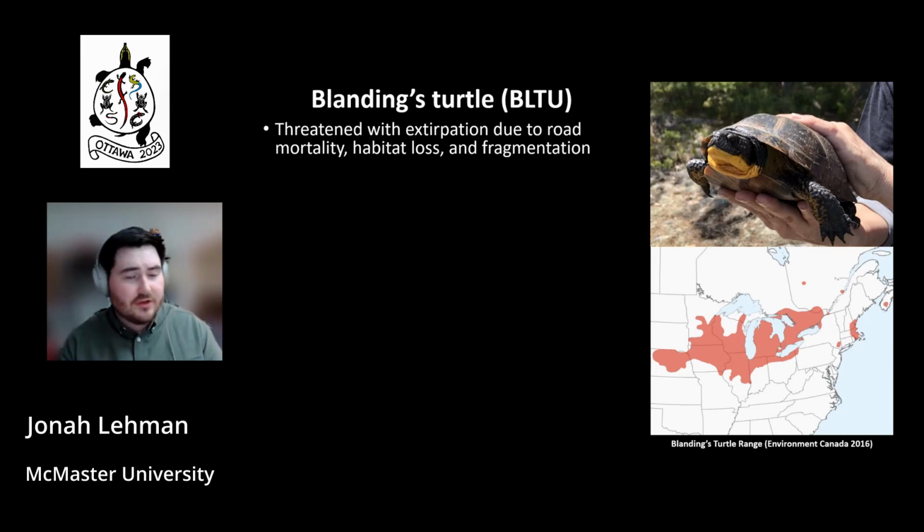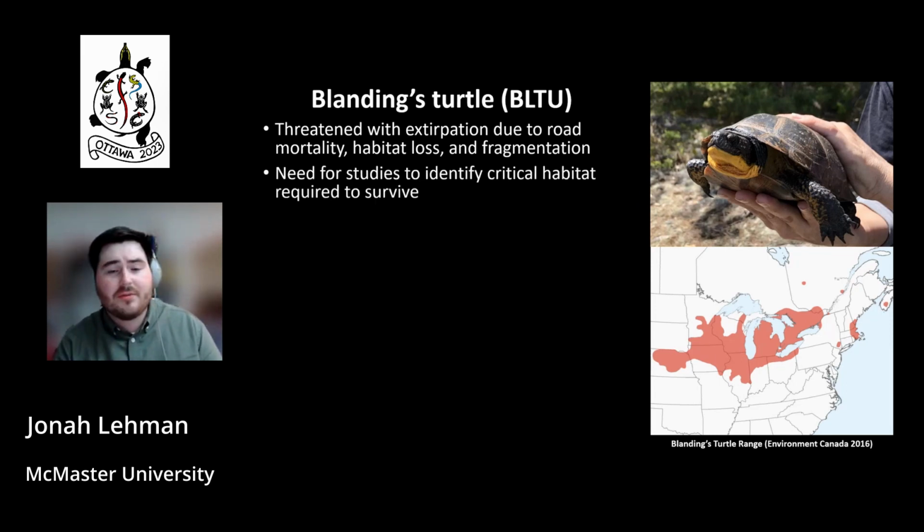And so we're seeing this large-scale decline of these populations, and this has actually led to them being listed as federally endangered in Canada. And so the federal government, under the Species at Risk Act, has this thing called critical habitat. And the critical habitat is the habitat required by a species in order to carry out their critical life processes. In other words, you could say it's to survive or for their protection and recovery. And so there's studies that we need to identify this critical habitat.